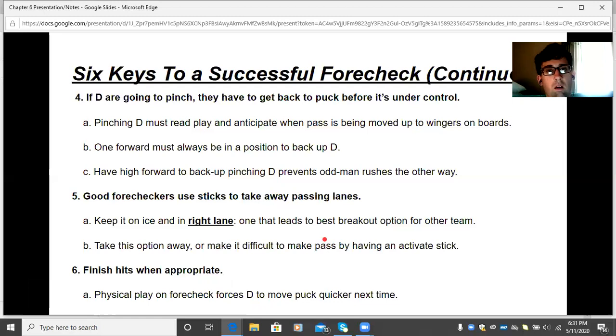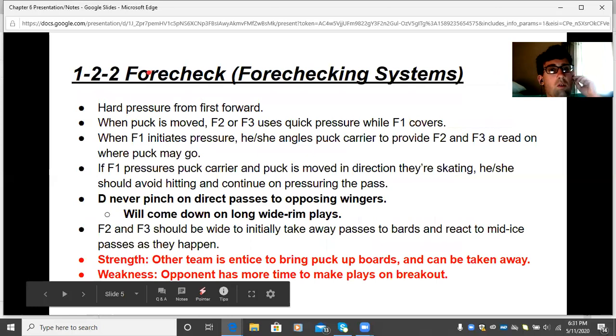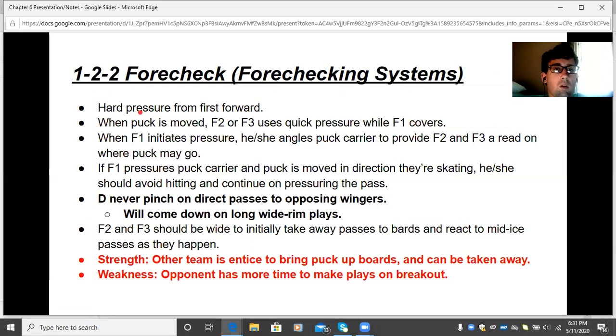1-2-1-2-2 forecheck. Forechecking systems. 1. Hard pressure from the first forward. 2. When the puck is moved, the second forward or third forward uses quick pressure while the first forward covers.